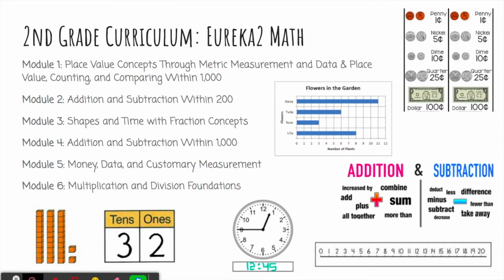For math this year, we're using Eureka Squared. Last year, our county adopted Eureka 1, which was the first edition of the math curriculum, and this year they adopted Eureka Squared. Eureka Squared covers all of the standard course of study for students. It's broken into 6 modules. We're currently in the middle of Module 1, which covers place value concepts through measurement and data, place value, counting, and comparing within 1,000.